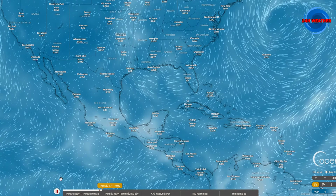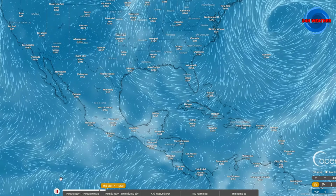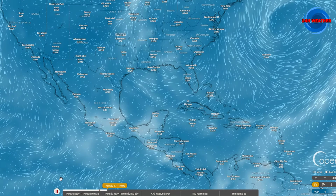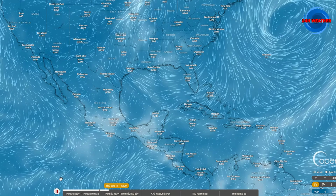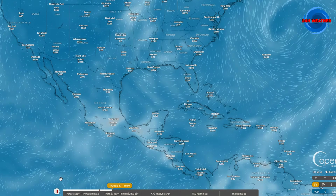In short, the ingredients are ready. The path depends on the hands of the atmosphere in the coming week. From here, we have three main scenarios in the next 5 to 10 days. Scenario A. Early northward lift.